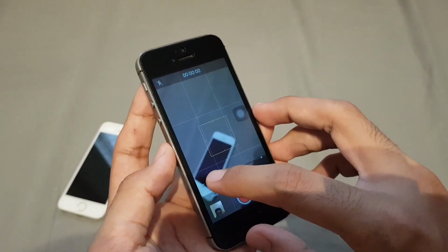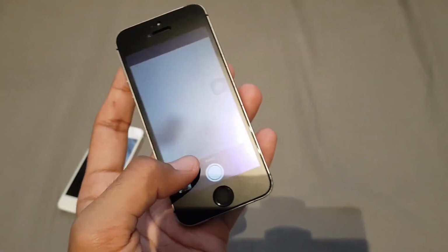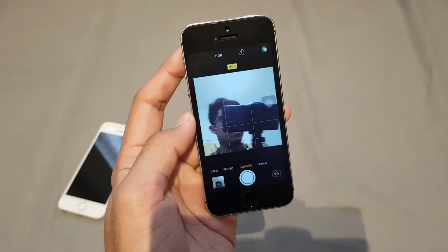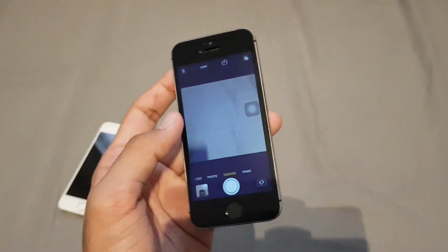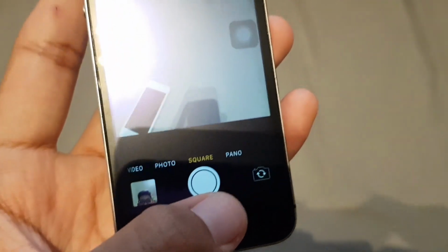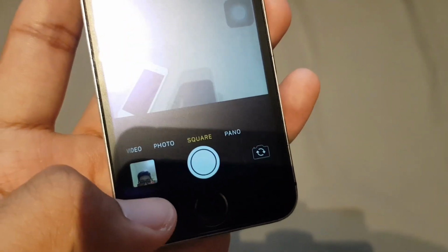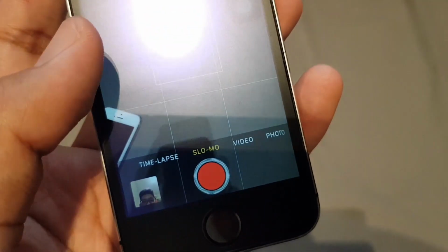Also in slow motion, very nice. Selfie mode. Not bad for the 1.2 megapixels. At the top, we have some setting shortcuts. At the bottom, there's the camera shutter button at the center, camera mode change at the right side, gallery at the left side. What we have here is the panel, square, photo, video, and the special things, slow motion and time lapse.